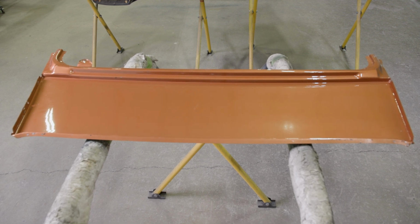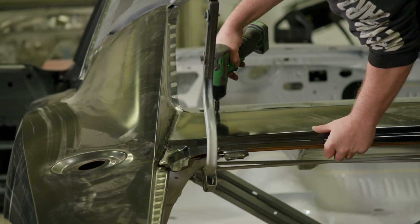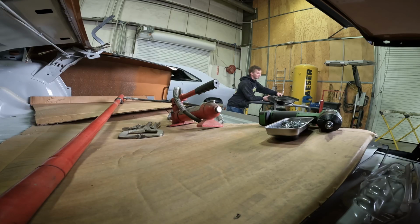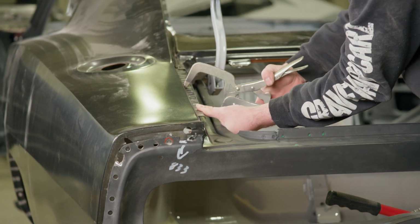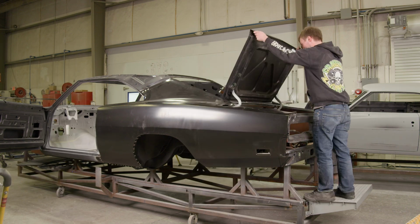All right. After I get both quarter panels installed, I put the Dutchman in place. All three parts have to be aligned before you can start welding. If you get one piece slightly off, it makes it almost impossible to get good gaps on all the other panels. With the quarters and Dutchman in place, I can install the rear body panel. Again, all these parts are aligned perfectly to the car before I can start welding.